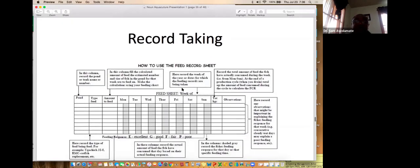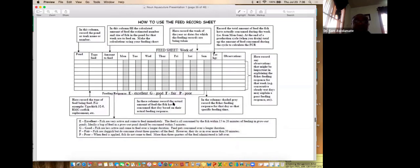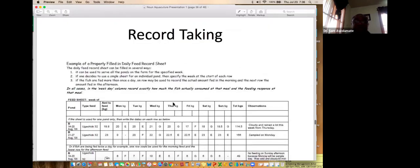So here we have the feeding regime. Please, you should keep this. If you start, it may be very difficult, but over time you get used to it and it becomes a habit, and you get paid for it. So taking records is critical.